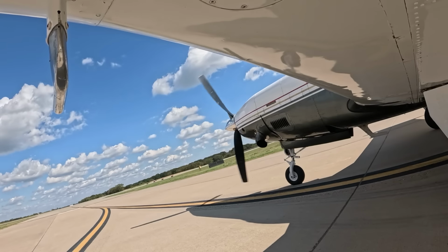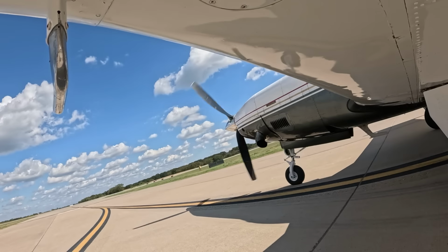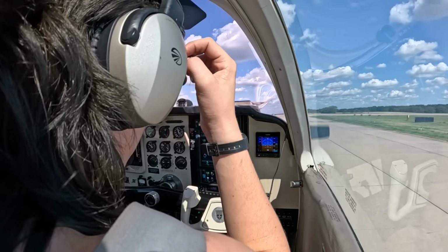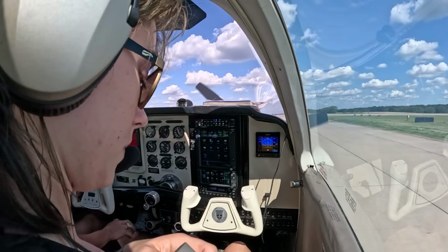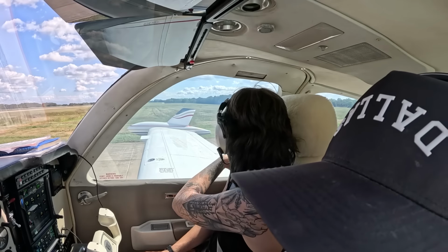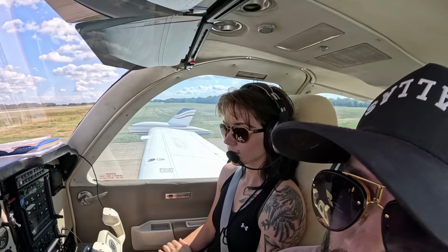Hey, Major Tower, November 3853 Lima, ready to depart, runway 35, and we'll be going northbound. November 3853 Lima, Majors Tower, roger, wind is 020 at 4, runway 35 at Kilo. Clear for takeoff, north departure approved. Clear for takeoff, north departure approved for 53. All right, here we go.